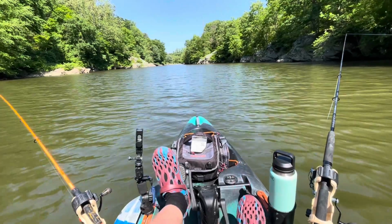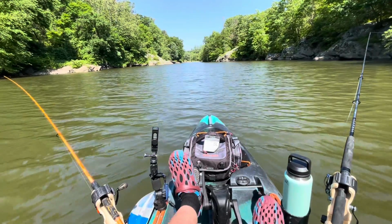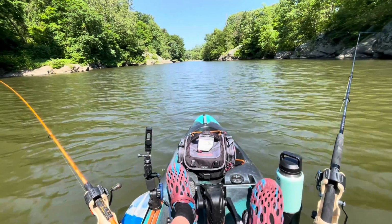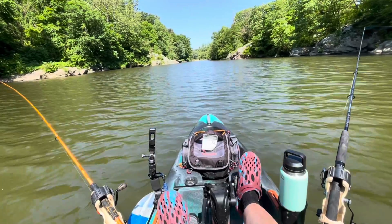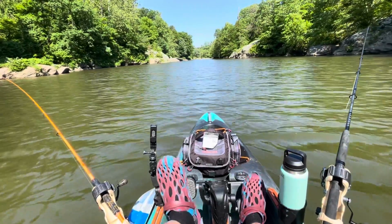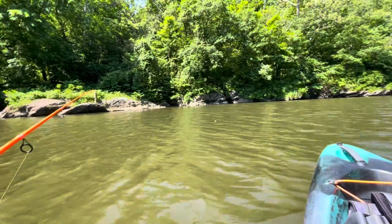Well, this part of the river certainly is a wonderland. It's all kinds of islands and rock outcroppings, and it's kind of amazing. Of course, with rock outcroppings and lots of rocks in the water comes the ever-present chance that you're going to lose the brand new white Yozori lure you just bought for $8. That first fish I caught, that first smallmouth, okay, there's a hit, there's a hit, there's a hit. I'll continue the story later.